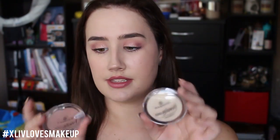Then all across YouTube I've heard about these, and I've been to Essence stores before. There's one in Glenfield and there's another one somewhere else. Can't remember where it is, but I've been there, and it was cleared out basically. But I've never seen these in New Zealand, but they are the So Glow Cream to Powder Highlighters. I got the one in Look on the Bright Side. I think they only have 2 shades as far as I'm aware, but I got Look on the Bright Side and the other one, which is Bright Up Your Life.